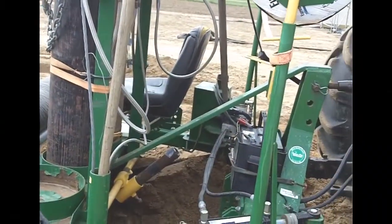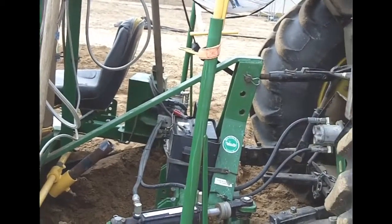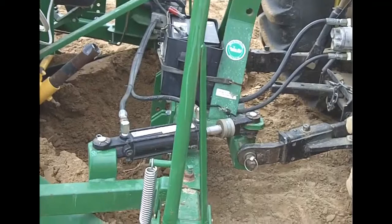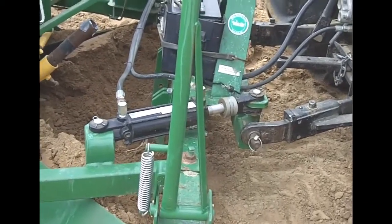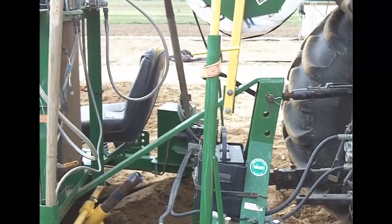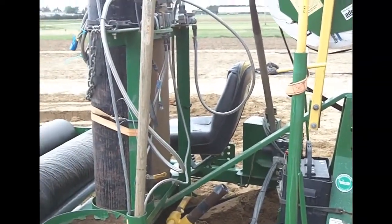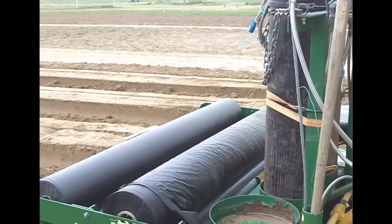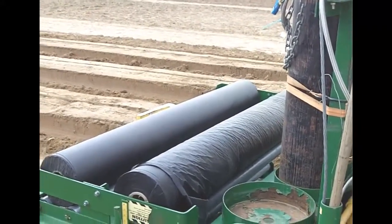This seems like a pretty big machine right here. What kind of horsepower does it take to pull this machine? Well, the manufacturer, in their book, they say you need a 90 horsepower tractor if it's two-wheel drive. If it's four-wheel drive with front wheel, then 50 horse would be what you would need. This particular tractor here is 65 horse with front wheel assist.